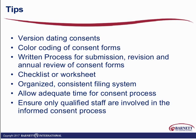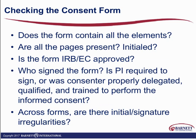A checklist or worksheet is something that can be provided. Organized, consistent filing system, allowing adequate time for consent process, and ensure only qualified staff are involved in the informed consent process. So some tips regarding the workarounds for some informed consent. I did attach a number of documents which we'll go through in terms of things you might share with sites if you wish. We'll go through those at the end.